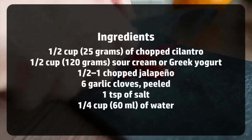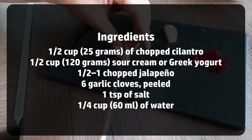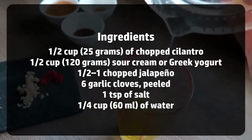Ingredients: 1/2 cup of chopped cilantro, 1/2 cup sour cream or Greek yogurt, 1/2–1 chopped jalapeno, 6 garlic cloves, peeled, 1 teaspoon of salt and 1/4 cup of water.